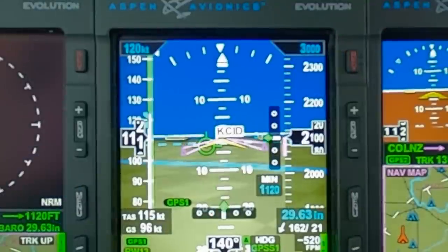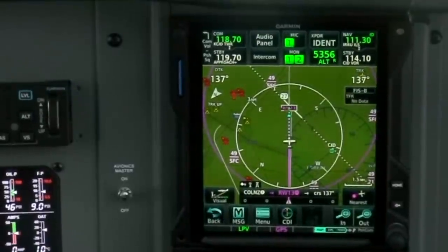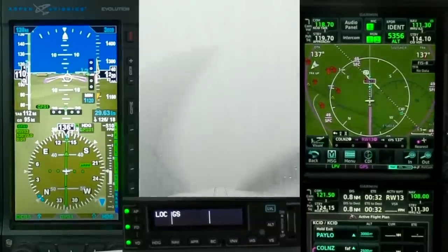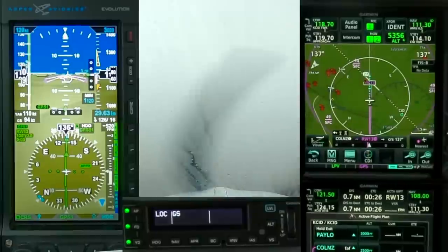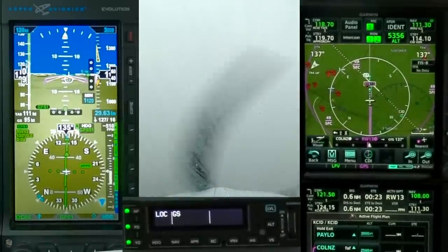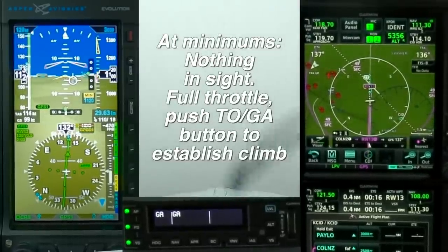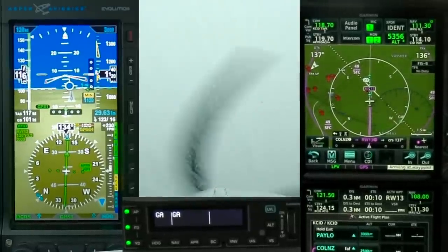Okay, on the miss, it's heading, runway heading. Minimums is 1120. On course, on glide path, on speed. 600 to minimums. 200 to minimums. Getting the RPM in. 100 to minimums. Approaching minimum. Minimum. Minimums. Establishing climb. Positive rate, gear up.